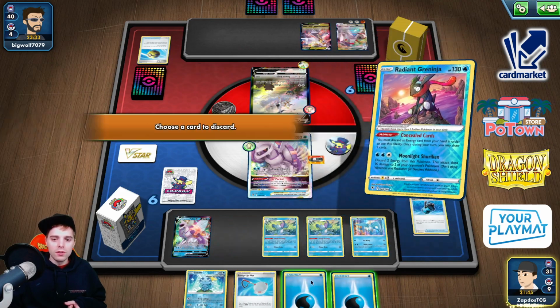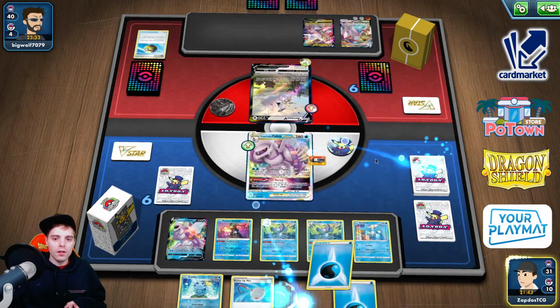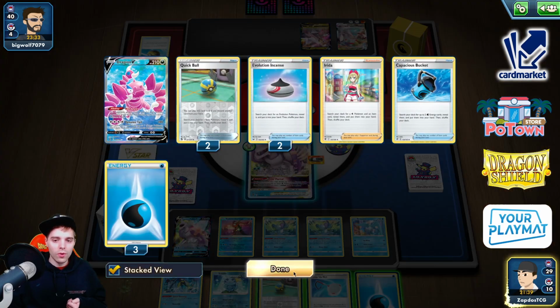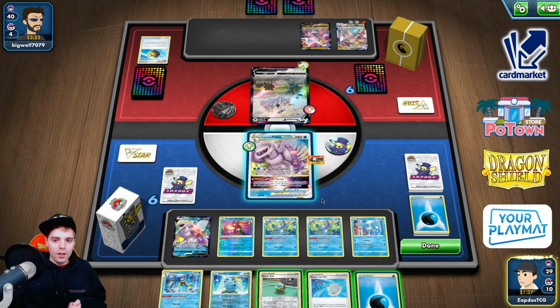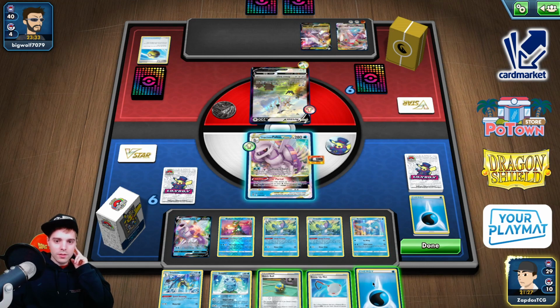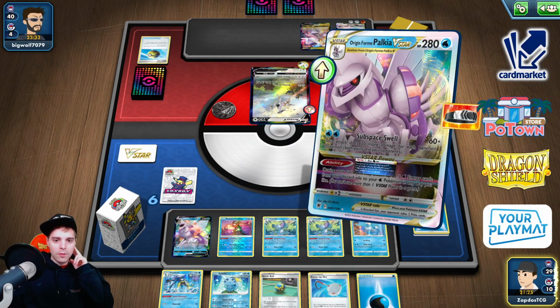Here we go. Concealed Cards in the house. Discarding some more stuff. We have the Quick Shooter here. It's gonna be super useful. We can set up Articuno. That is not gonna be difficult, to be honest. 190. That's very great. Okay. It's time for Star Portal.